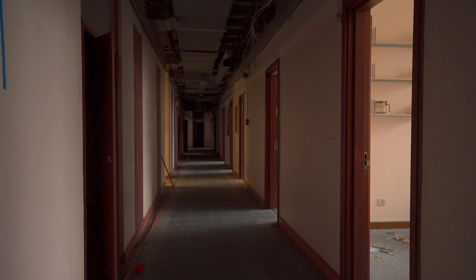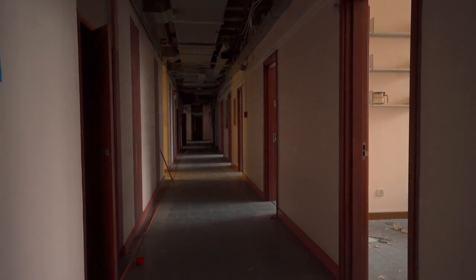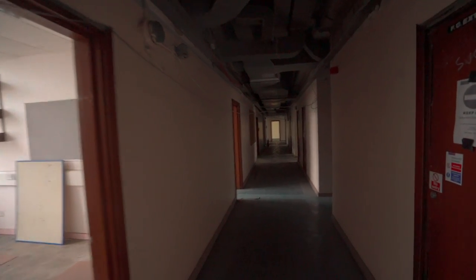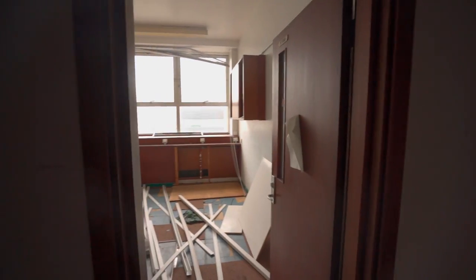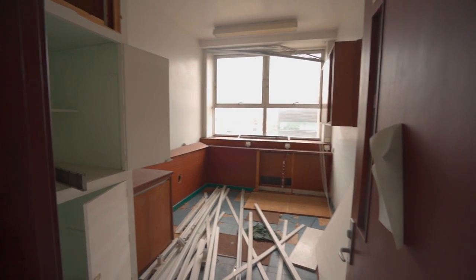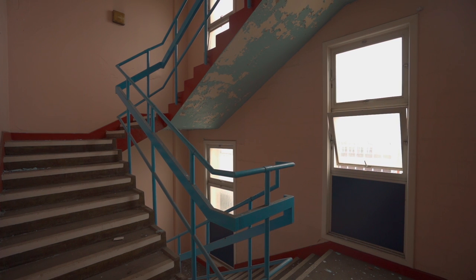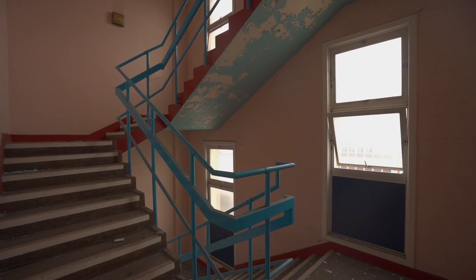Obviously, health and safety is paramount. Every single corridor has emergency apparatus. Seen so many first aid signs as well. We moved up another floor from the really dated labs. And this one's probably been the most disappointing yet. It's still quite old, but there's not really anything in here.